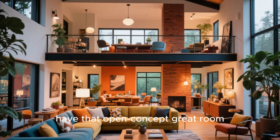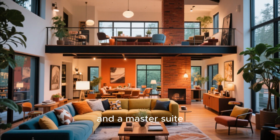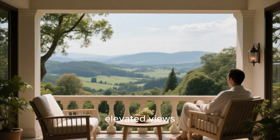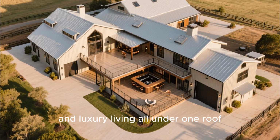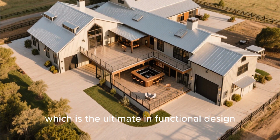Upstairs, you can still have that open concept great room, a beautiful kitchen, and a master suite. A balcony off the living area provides a private outdoor space with elevated views. This plan brilliantly combines work, hobbies, and luxury living all under one roof, which is the ultimate in functional design.